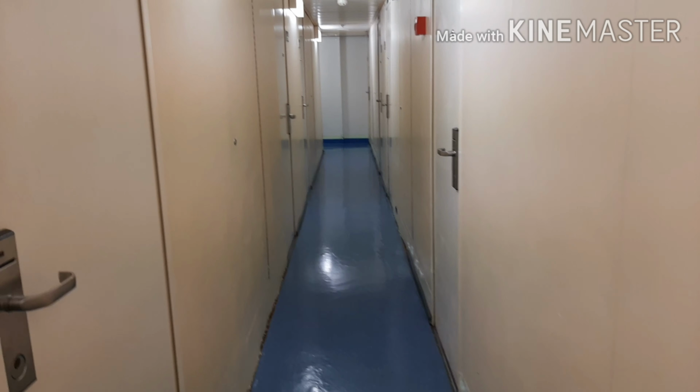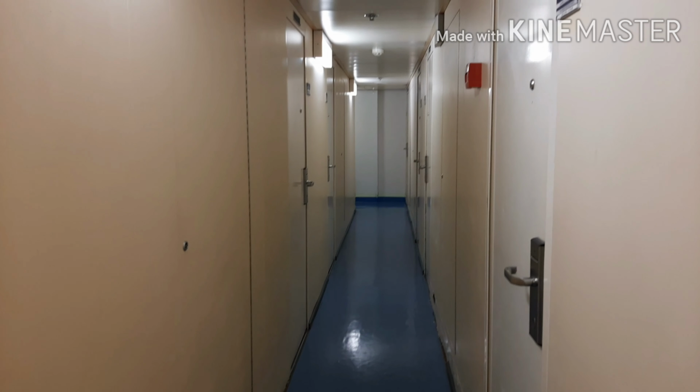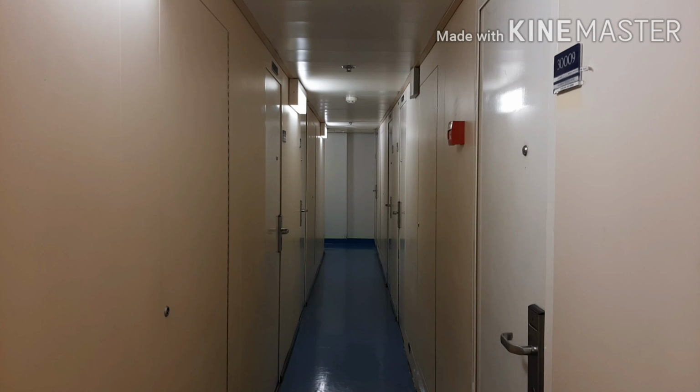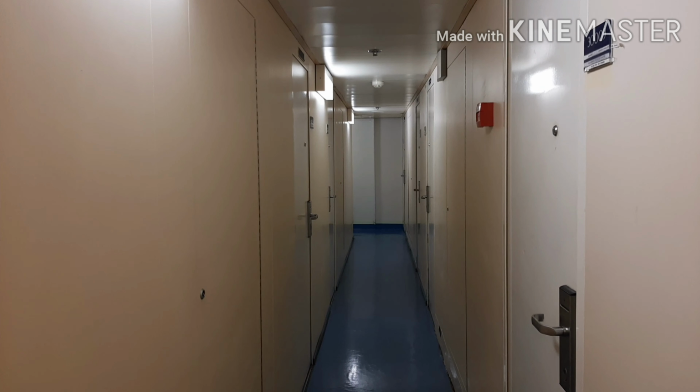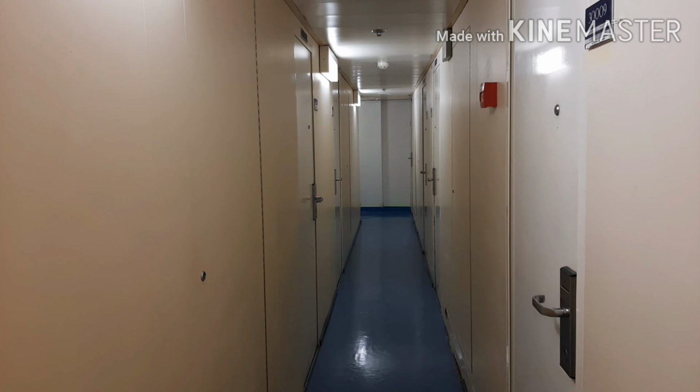Okay, and then I'll show you later on. This is the crew hallway. Each side has a cabin. Some people live two to a cabin and some three persons sharing a cabin. So this is a sample of a hallway on board for those who are maybe first timers. So this is the sample of the hallway.